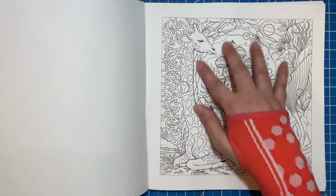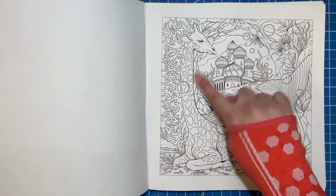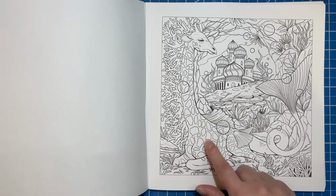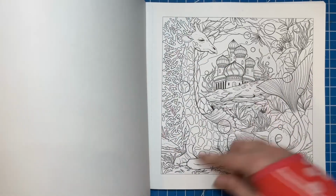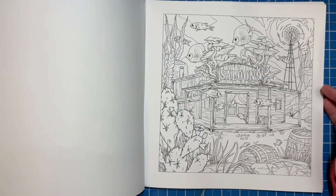And then have this beautiful golden palace in the background, and the blue water, and then the rocks coming around, and I can see it colored. I'm just not sure how I feel about the full giraffe with just this tail as the fishy part, but the coral too. I don't know. So I like this one a lot too.